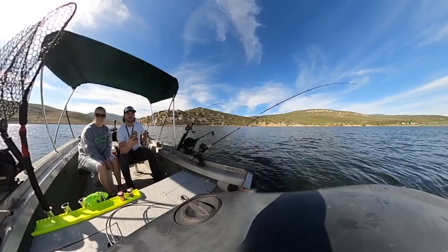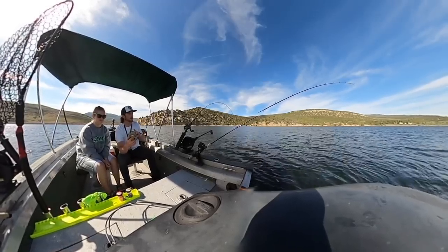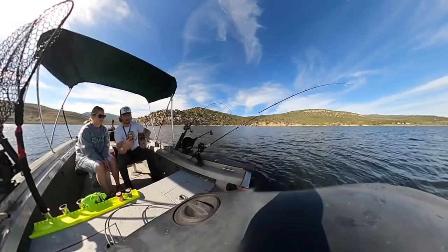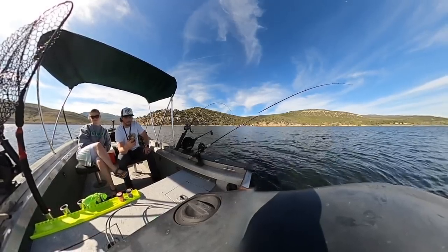So we got a lot of marks on the fish finder right now. So hopefully we can hook up to a fish here shortly. But as you've seen, got a couple good rainbows already. And hopefully it's just the beginning. We still have like 3 hours till sunset, but I don't know that we'll fish till dark.